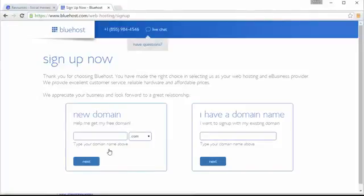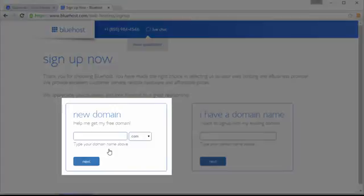So first, what you're going to want to do is pick your domain. Now, what I often suggest people do is if you are in a business such as real estate, mortgage broker, insurance agent, different things where you're branding yourself, it's always a great idea to brand your name as well. So I'm going to go ahead and type in Mike Schmizik, and I want the .com.